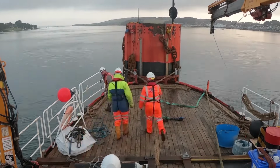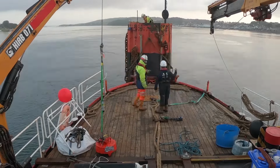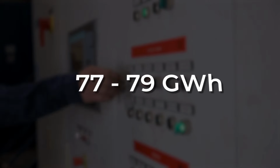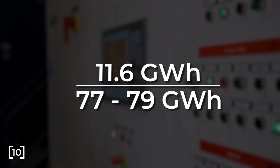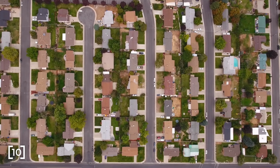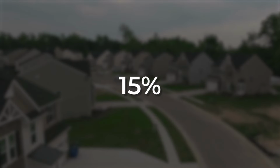If that 1.2 megawatts ran continuously at full capacity for all of that time, it would result in 77 to 79 gigawatt hours of power. However, it only produced 11.6 gigawatt hours, enough to power around 1,000 American homes for 1 year. But that's just 15% of its full potential.